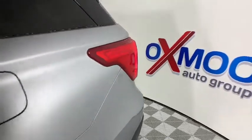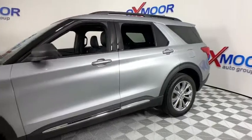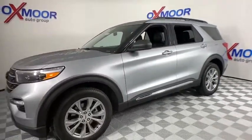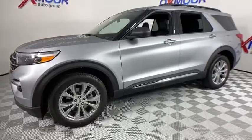You are going to love the 2020 Ford Explorer. You've got a lot of capabilities to call on in a Ford Explorer. Don't underestimate your choices. This vehicle has less than 100 miles.